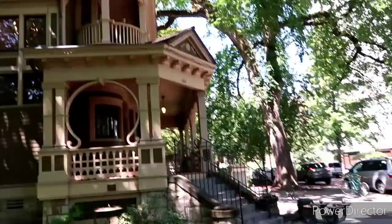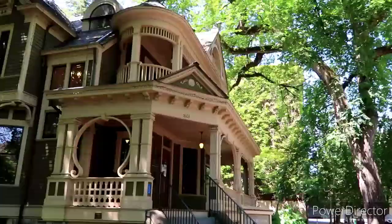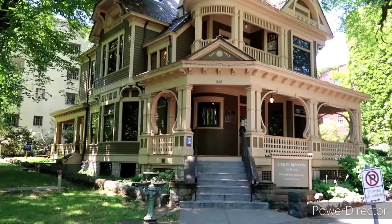So here is the Simon Benson house too, which is an iconic piece of Portland. And in fact, they even have his bubblers out front here. He's the one that basically paved the way for those bubblers. He installed them around Portland to keep the workers' breaths fresh during the Prohibition. But this house is pretty darn nice.